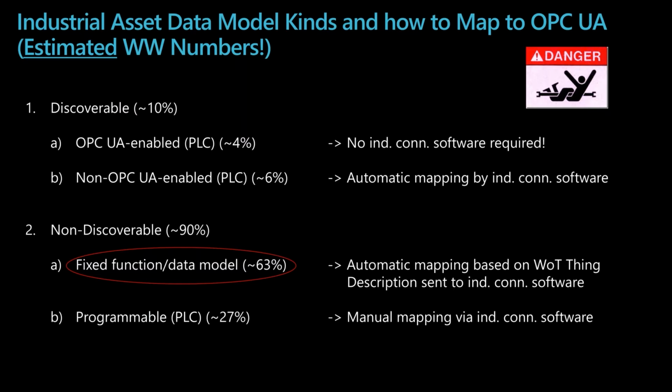Around 63% worldwide, I believe, are fixed function assets. Think of energy meters, pumps, valves, temperature sensors, whatever it may be. But the data model in those assets never changes. It's in some PDF that the supplier gives you. And again, you just need to get the PDF, type in all the tags into your industrial connectivity software, and onboard that particular asset, right?